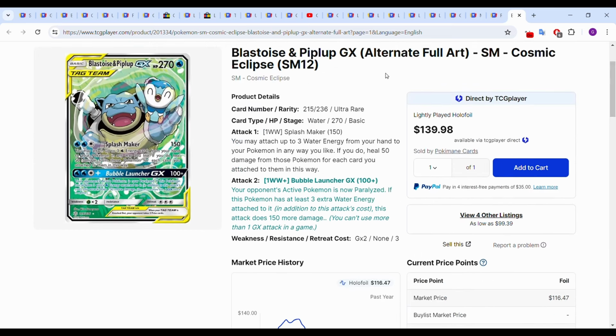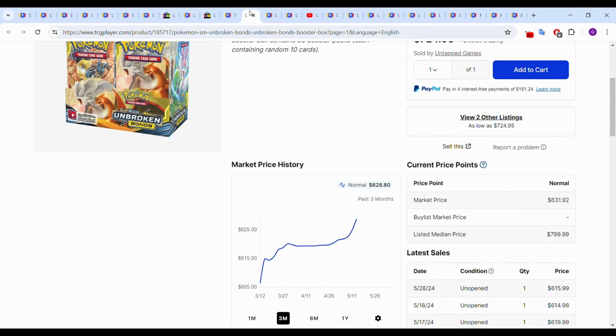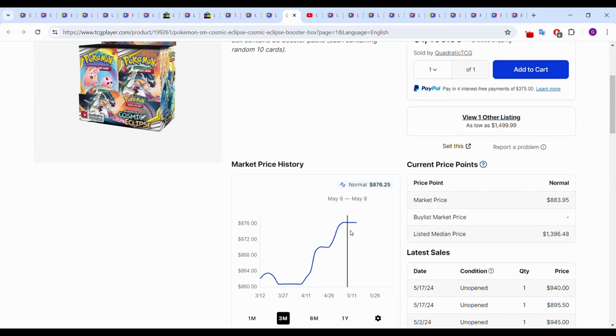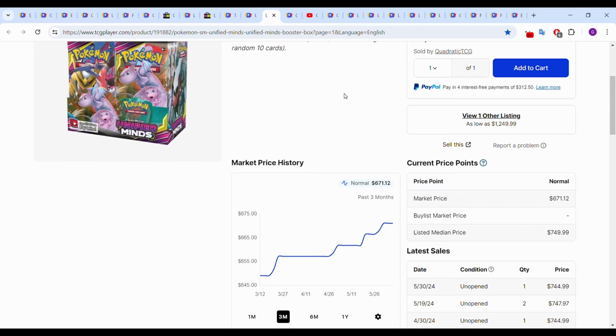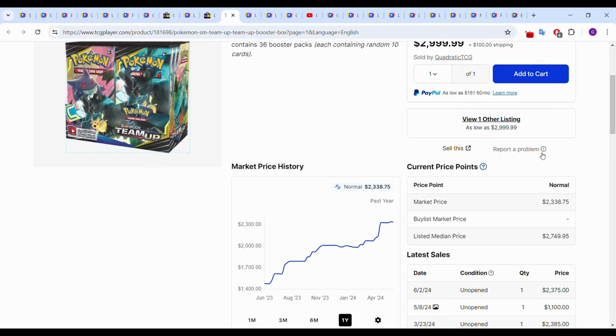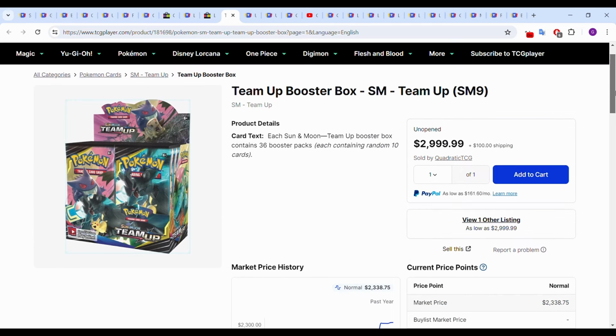Some of the boxes are slowly moving up. Again, things we should keep our eye on. Team Up, obviously, Unbroken Bonds, Unified Minds, and Cosmic Eclipse. I would really keep an eye on Cosmic Eclipse, see if it breaks through that $1,000 mark. Unified Minds potentially hitting $800 a box. And then Unbroken Bonds, same thing, maybe hitting $700. Team Up is already just so ridiculous. But I imagine year over year, it's just going to see steady growth. And potentially one day, this will be a $3,000, $4,000, $5,000 box. So pretty crazy. That's going to be the update for this month.